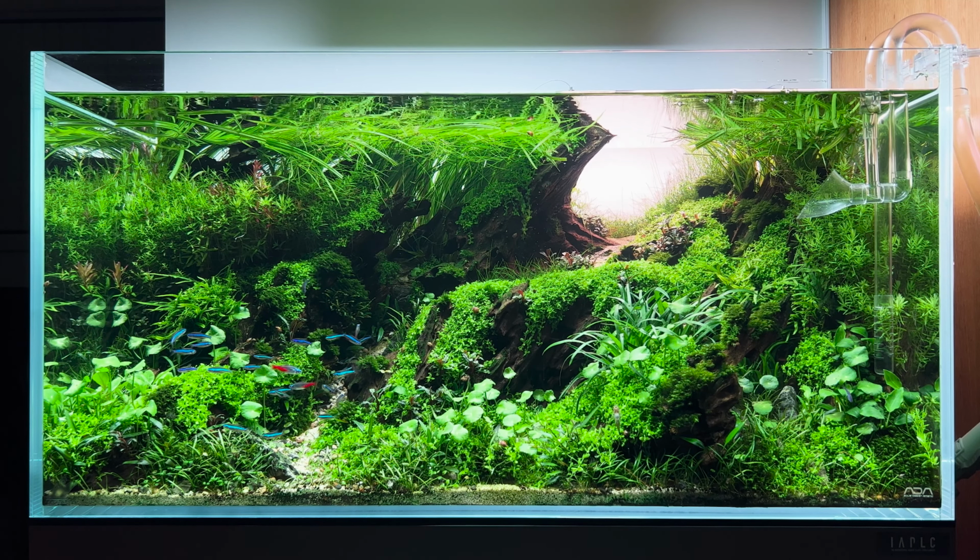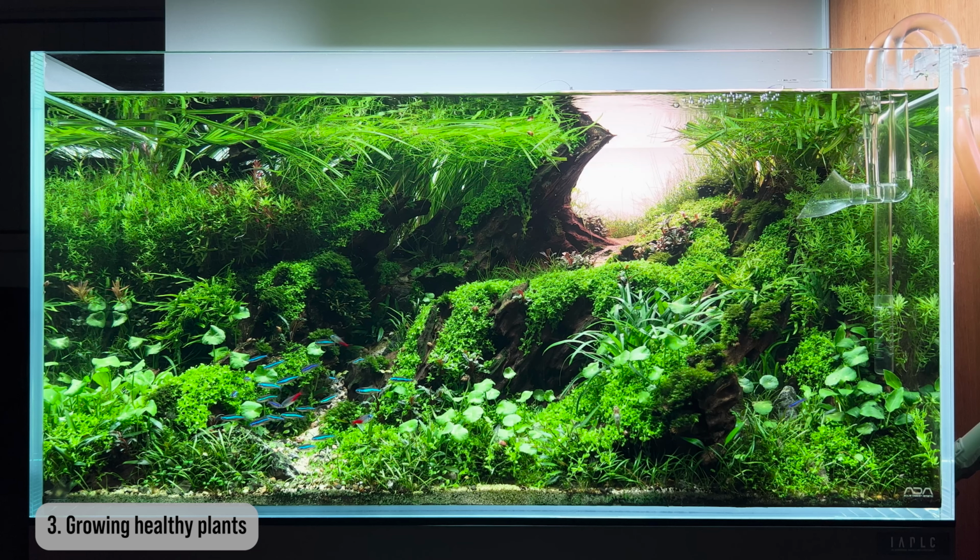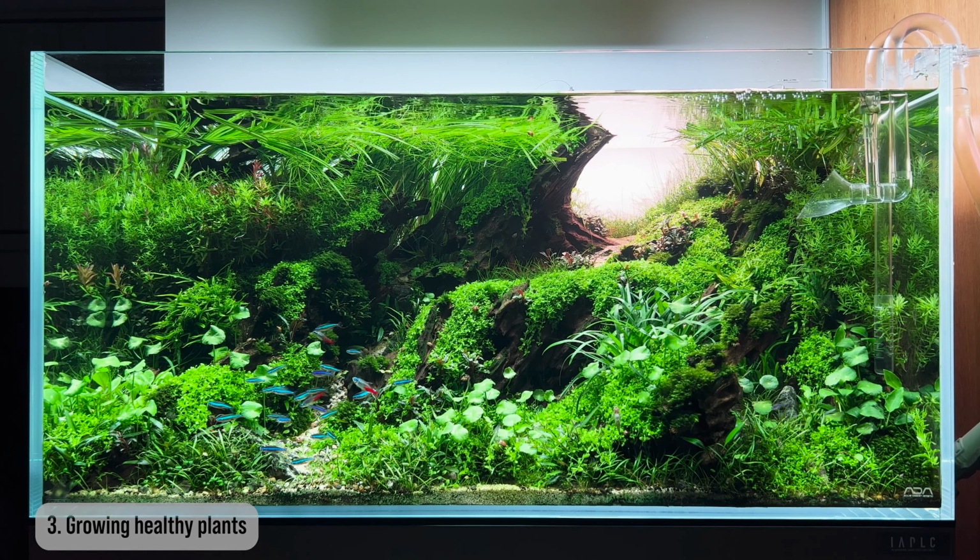Number three, the last and final point, is that I am happy that at least I reached the goal I had set out this year, and that was to grow very beautiful and very healthy plants.